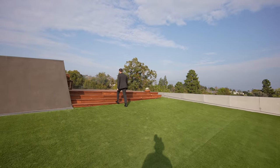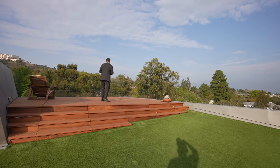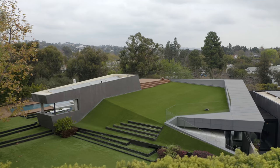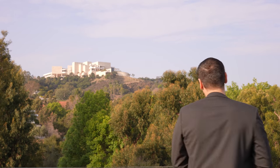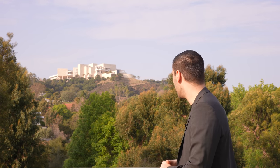And this is an amazing observation deck for this property. This is the highest point. And I mean, views are amazing. First off, it's extremely quiet and peaceful here. Beautiful landscaping. We can see all the treetops from here. Also, speaking of views, you can even see the Getty Center from here, which is amazing.